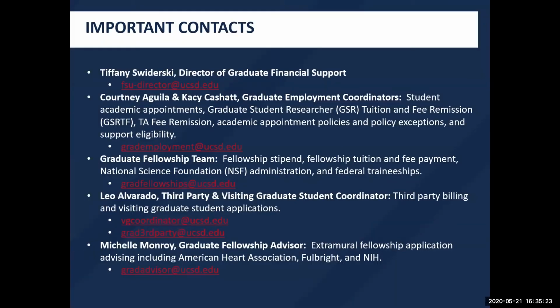The Graduate Division Financial Support Unit is made up of the following staff members. Tiffany Swiderski is the Director of Graduate Financial Support. Courtney Aguila and Casey Cashett are employment coordinators. They can assist with employment-related tuition and fee payment questions, as well as academic appointment policies and support eligibility. The graduate fellowship team can assist with fellowship stipend payments and tuition and fee payment questions.